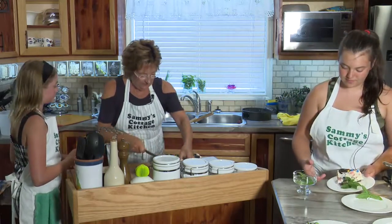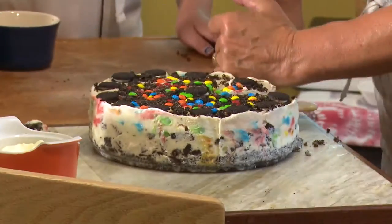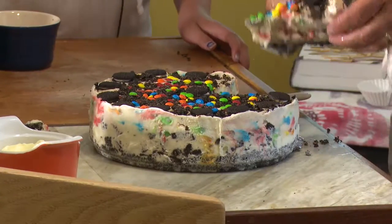Okay. Now we're going to keep this pan handy because we can put it back on, right? Next plate. Okay, next plate. Ready? Look how pretty it looks from the side. Oh, that doesn't look pretty side. There's the pretty side. There we go.